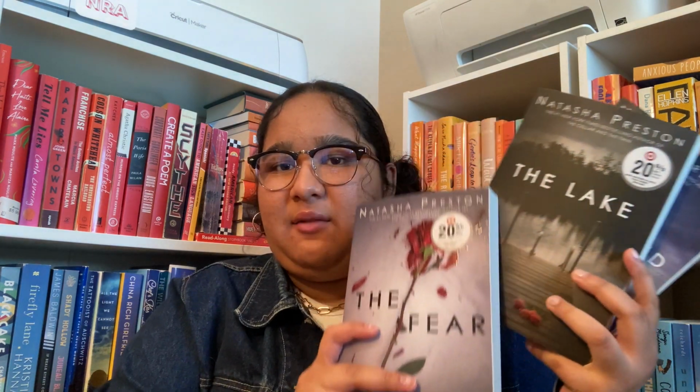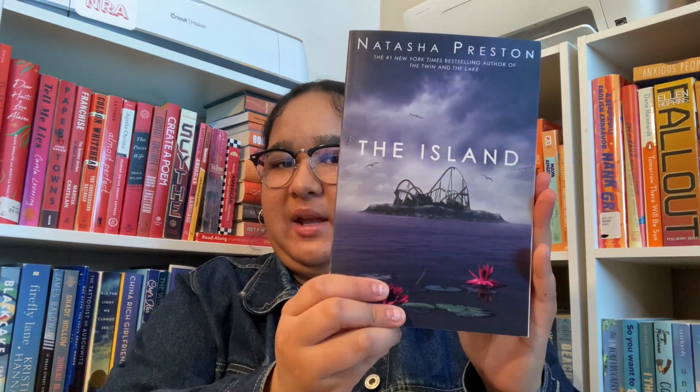But these, I always see them in the Target that we typically go to. And I have been eyeing these for so long because I really, really like the covers. Like, here's The Fear. Here's The Lake. And here is the cover for The Island. And I just think these are really, really beautiful covers, at least in my opinion. And again, I have seen them there for so long.